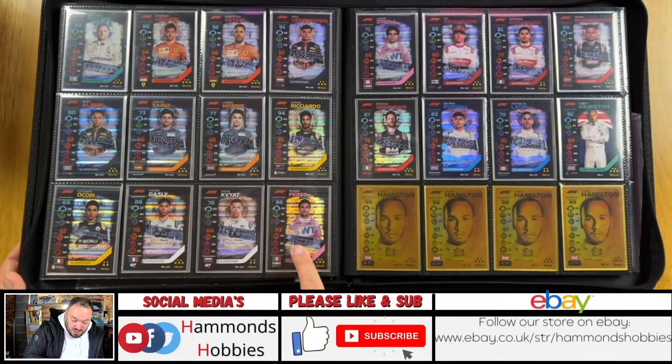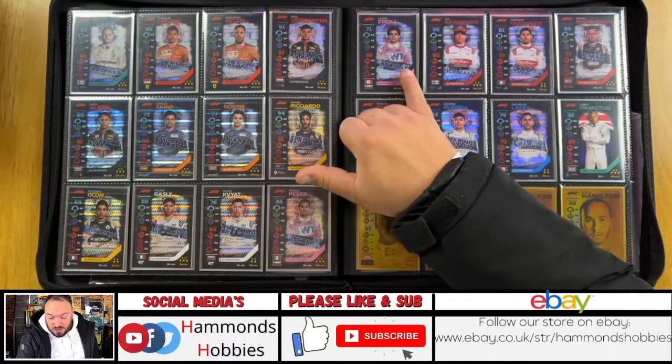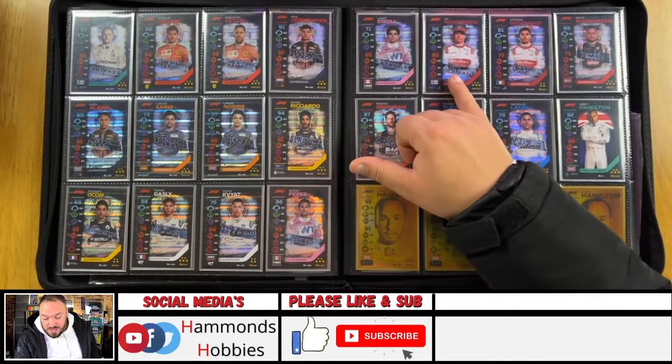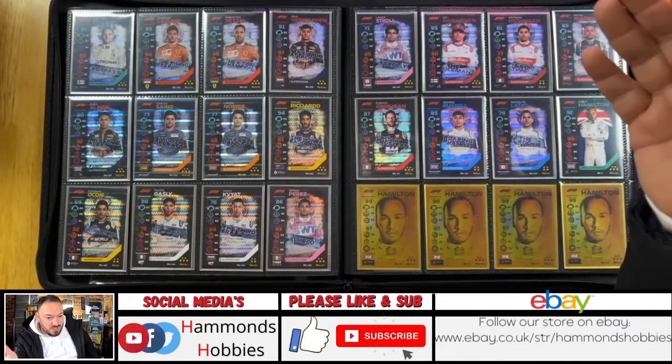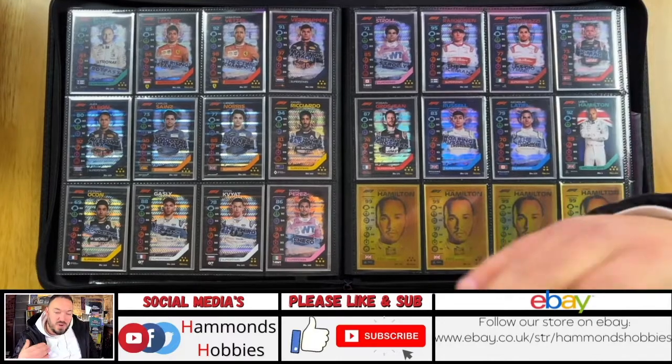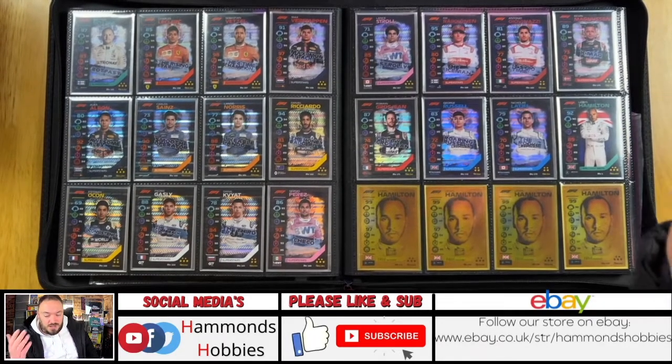Sergio Perez, they just say Checo, which is what they'll call him, Checo. We have Lance Stroll here with Strolly. Kimi Raikkonen with the Iceman. He's known as the Iceman because he's quite offish, and people really like him for that. He's very blunt, very honest, very to the point. He doesn't tippy-toe. He says it how it is.